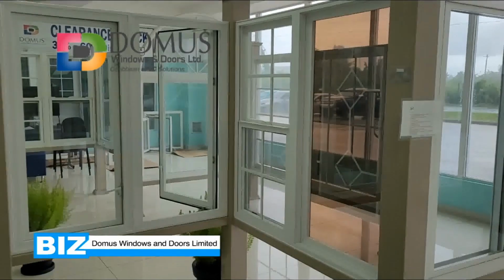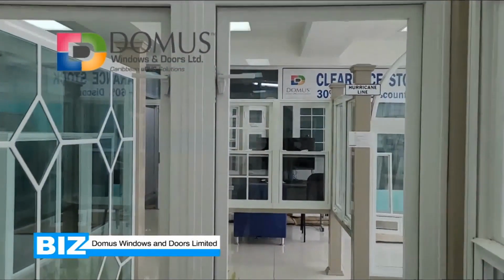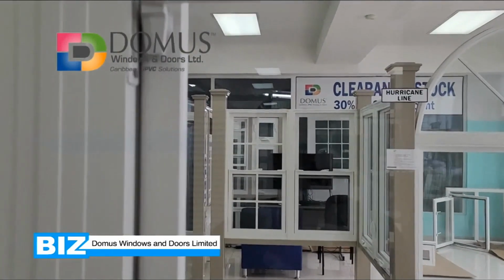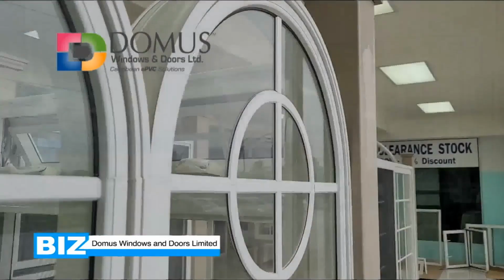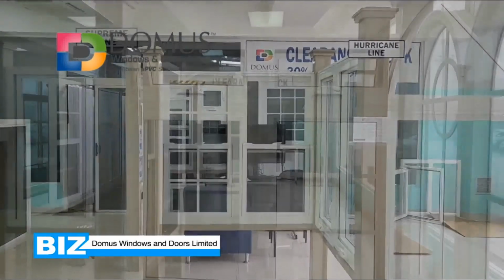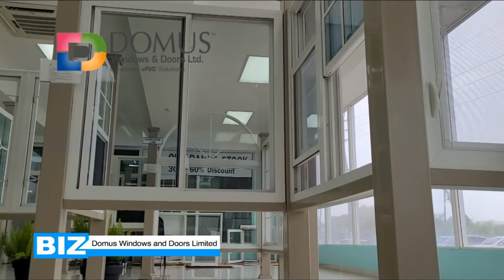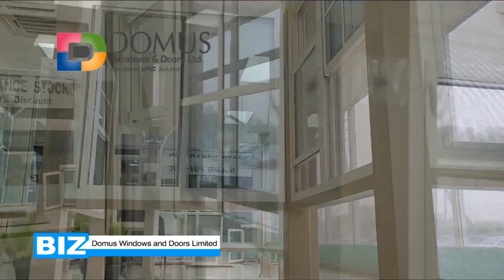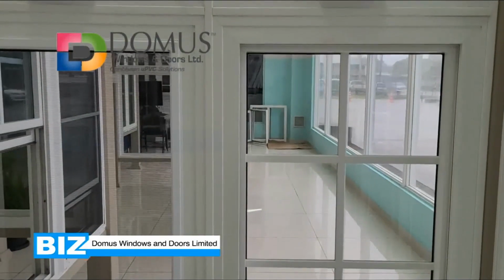The thing is that we recognize that people want the range of product, and to cover a wide variety of needs: appearance, aesthetics, longevity, security, hurricane resistance in some cases in the other islands, mosquito screens, and so forth. And also energy savings. So there's not really another company in the Caribbean that provides that kind of range.